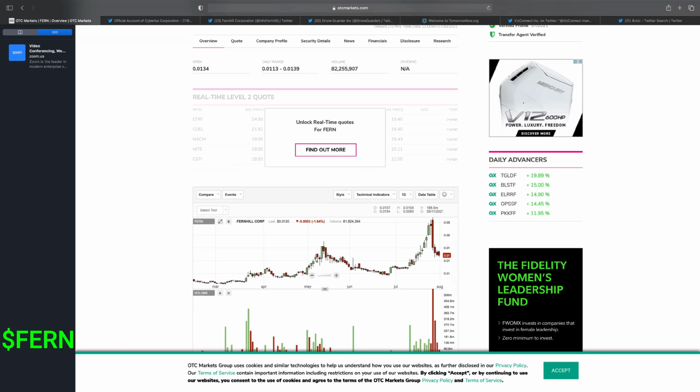Again, if you look at the chart, we've had some pretty strong pops. This one up to the 175. We pulled all the way back down to the 40s. This is where we had the video calling it out at the lows of 0048. And this thing's been strong. If you look here, this has been a parabolic move from under a penny to almost 3 cents.